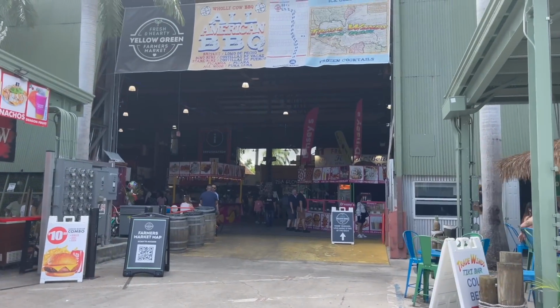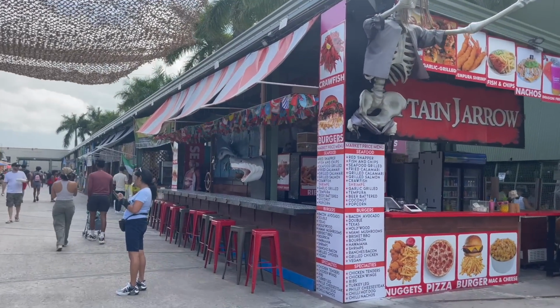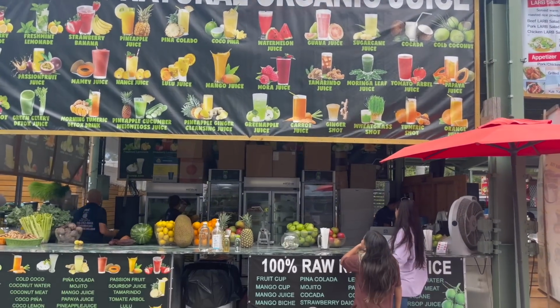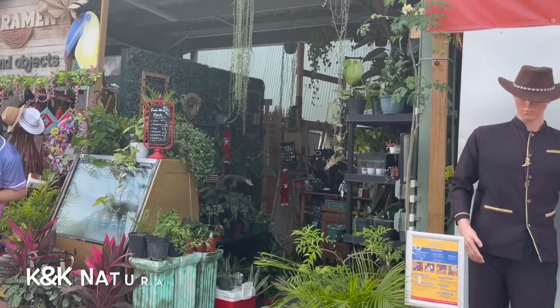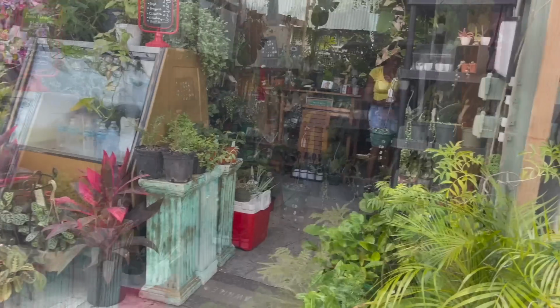So that's the inside entrance, but I'm gonna go check over here. There's a lot of food vendors outside. They have a juice bar over here. This looks really good. And here they have another plant vendor. Let's check this one out.